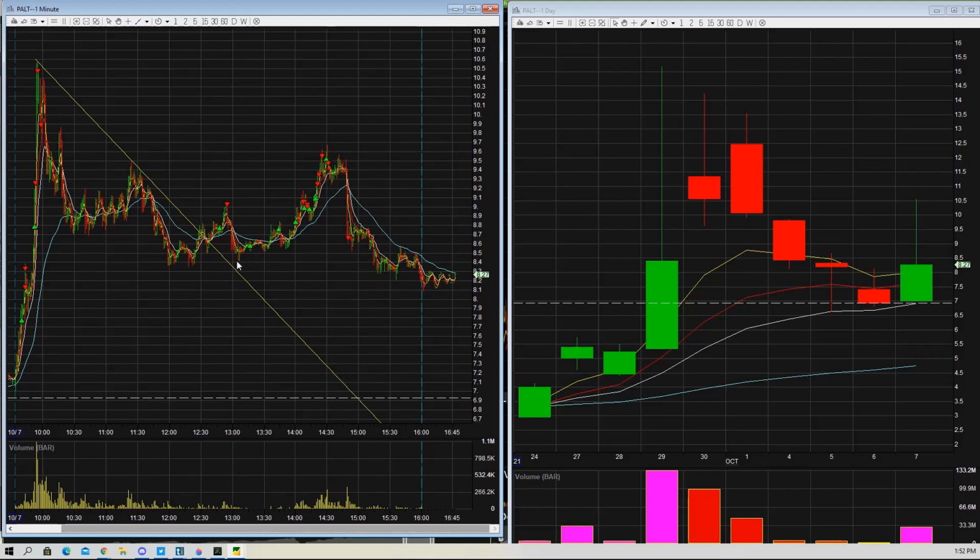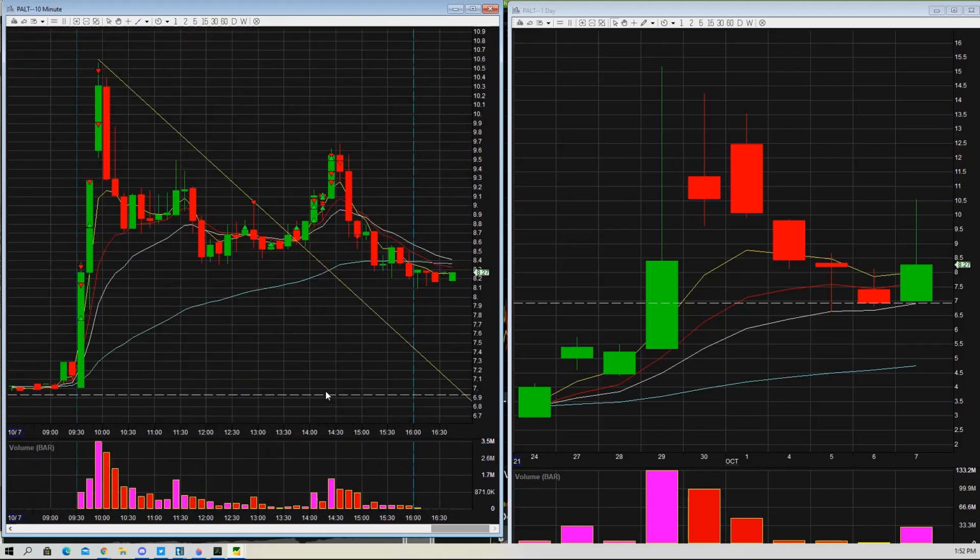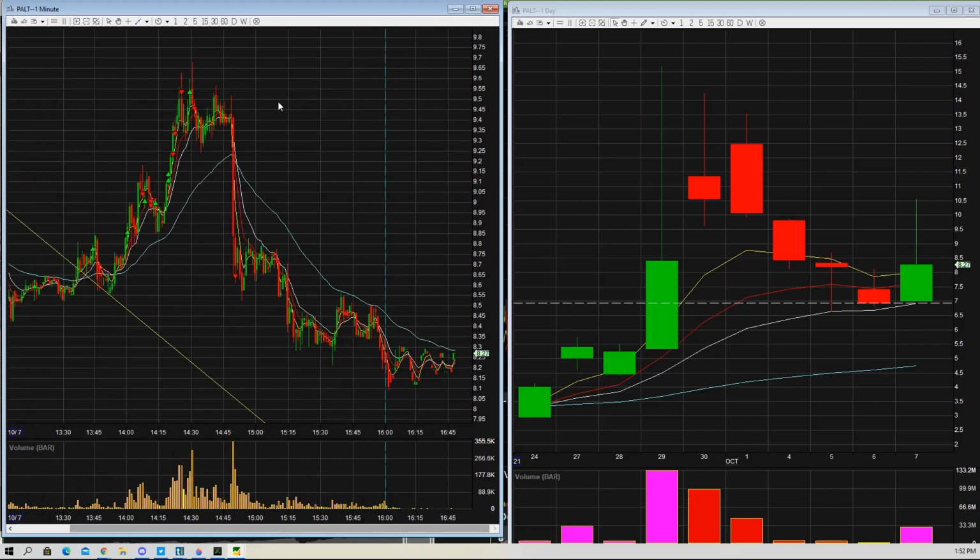And then I ended up adding back on the PALT once it started to flag again. So it flagged again. I actually grabbed a little bit before because it held that EMA support. Held the EMA support on the 10 minute. Started to flag. Let's actually look at that 10-minute chart. Started to flag on the 10-minute, added into it full size, added more. Now I'm going to flip back to that 1 minute just because you can't see it.